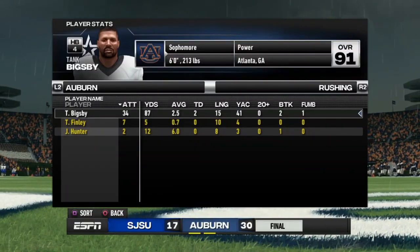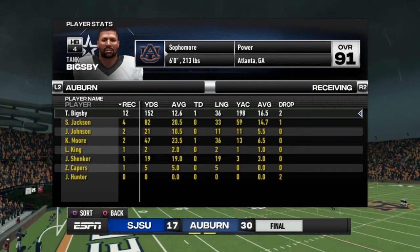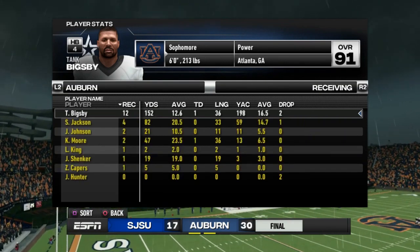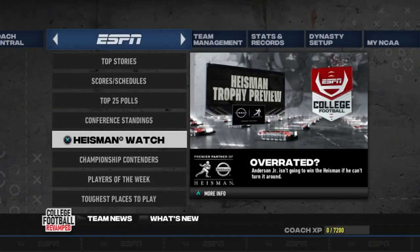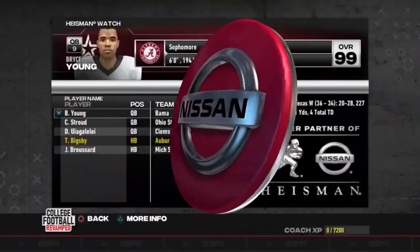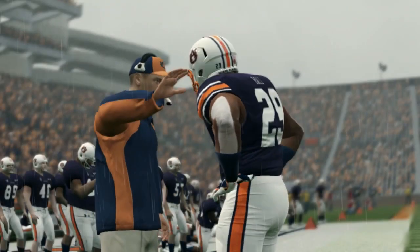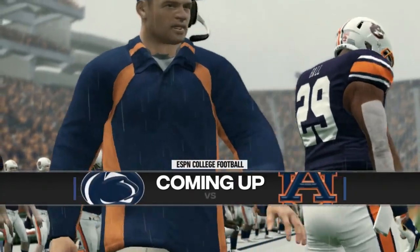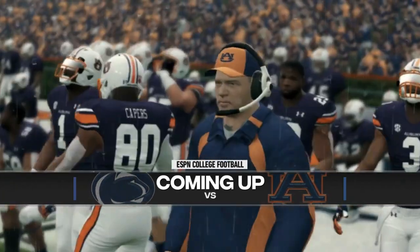We get the win. Only 87 yards rushing on 34 carries, only 2.5 yards per carry. That's not good, but 152 yards receiving on 12 catches for your running back, that is big time. So we go to the Heisman watch after that game, and we see because of those receiving yards, we now have made it onto the Heisman watch list. Not because of his rushing yards, but when you put up those kinds of numbers as a running back receiving, that's going to do pretty well for you. So up next, we've got Penn State. Going to be obviously a very tough game.